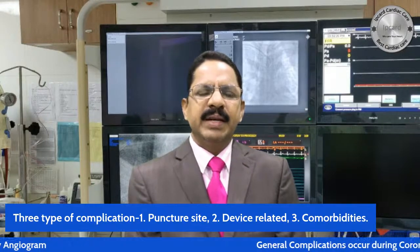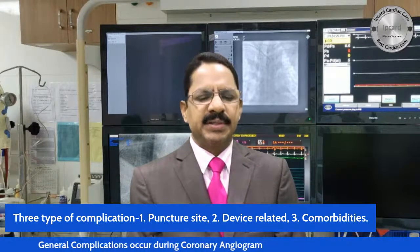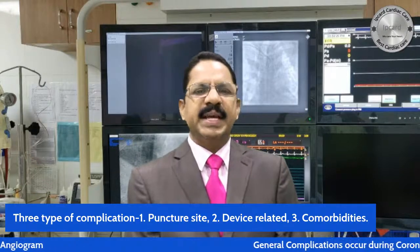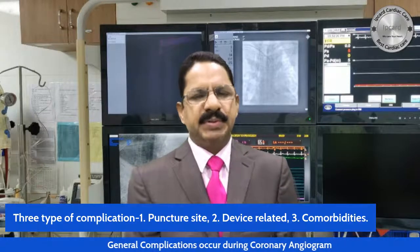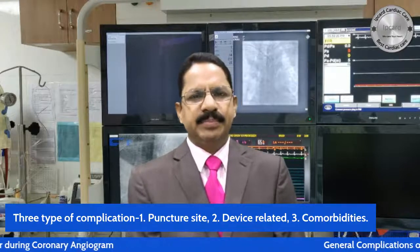For diagnostic purposes, we perform angiography in a very limited way. Simply to rule out suspected coronary artery disease, it is not necessary to undergo invasive angiography. For that, we have CT angiography, which is a matter of 10 to 15 minutes. Even invasive coronary angiography takes only 15 to 20 minutes.